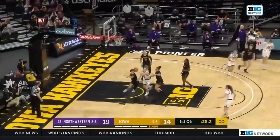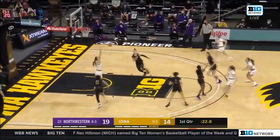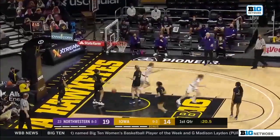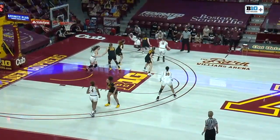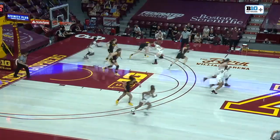Here is Kate Martin again. She just wanted you to say her name again. Goodman down low for the bucket. Goodman, excuse me. Marshall, and we've seen even Warnock put up several points tonight as well.